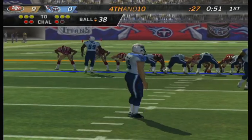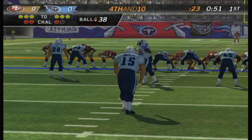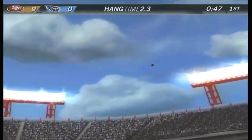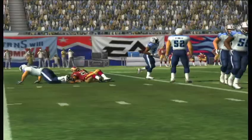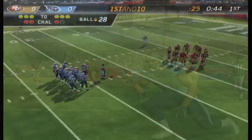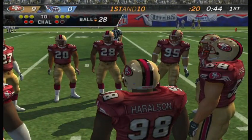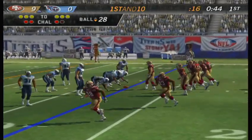Hentrick will come in now to punt it away. Russell will go back to accept this punt. The 26. 35-yard punt. Return for a gain of 1 yard. The ball on their own 28. Start the drive at the 28-yard line.